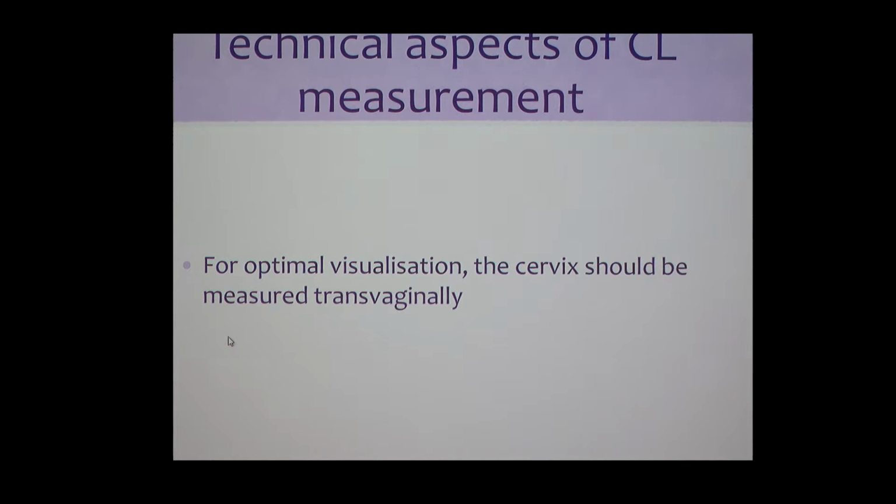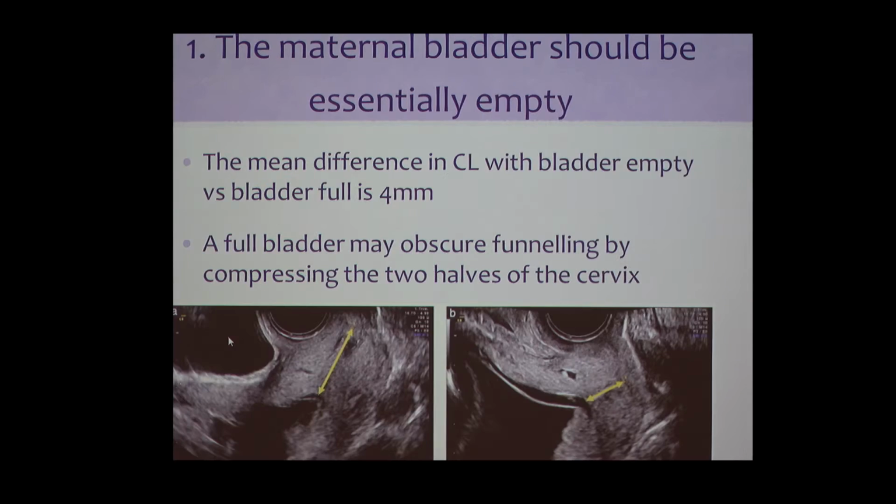So in terms of the technical aspects, really to see it well, it must be measured transvaginally. And a few points. The bladder should be as empty as possible. A full bladder will stretch the cervix, make it longer, and may potentially compress the cervix and obscure any funneling, which will also make the cervix look longer.